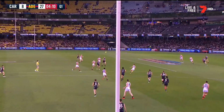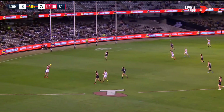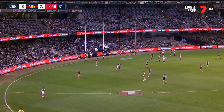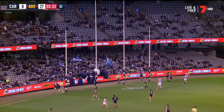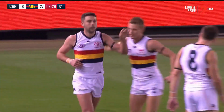Takes the metres on offer. Dangerous kick. Just hung there for long enough for Laird to sneak in, and his pokey kick goes nicely for Atkins. So Atkins, 10 goals, 8 this season. Not a lot of margin for error for a left footer, but he knew exactly what to do. And he shows us all the Crows' 5th goal of the night.